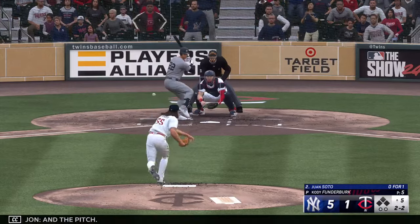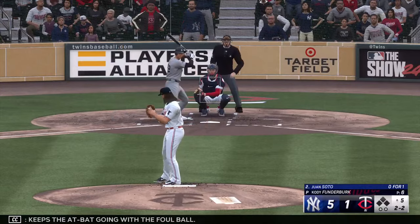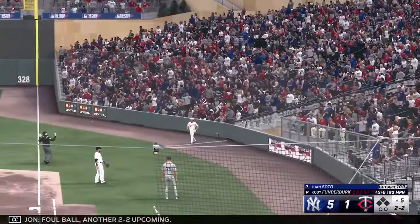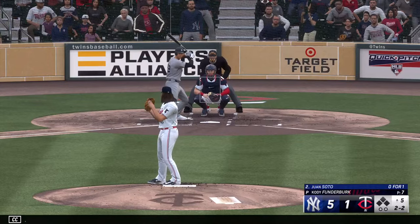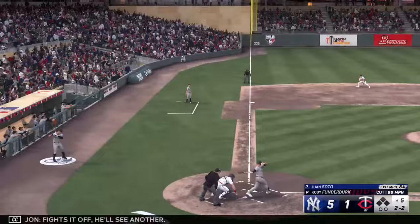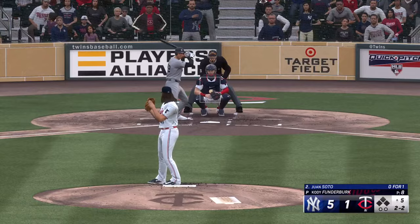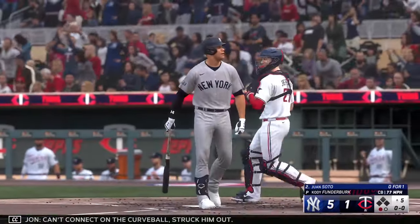And a pitch. Keeps the at-bat going with a foul ball. Kicks and deals. Foul ball, another. 2-2 upcoming. And here it comes. Fights it off, you'll see another. At the belt and fires. And he swings through the curveball, struck him out.